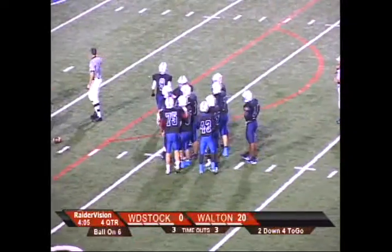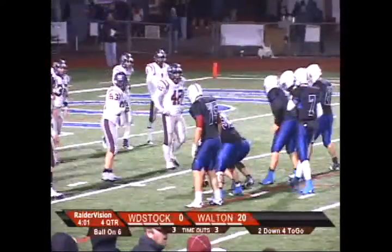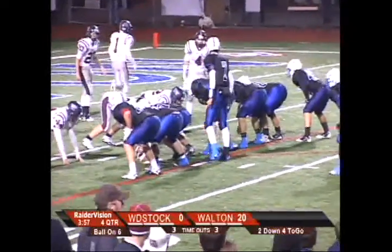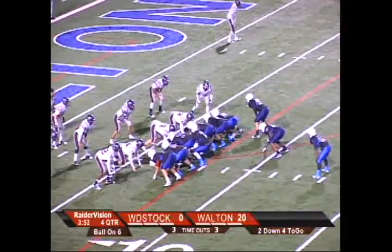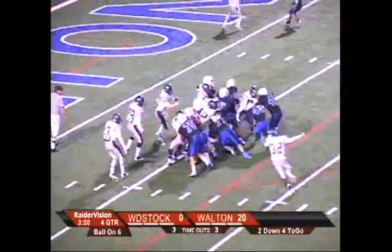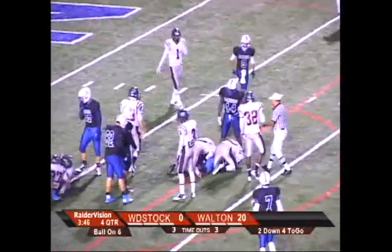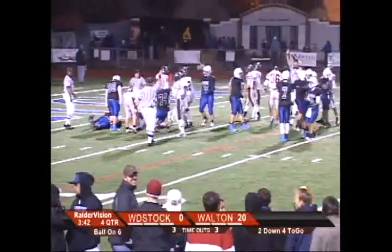Hayden Karp into the game, senior offensive lineman at left guard. This offensive line has done really well. Unbalanced line here. Kilborn takes the snap and hands it off, and that is Brooks on the carry. And Brooks is going to be pulled back. Forward progress will get him to about the 5-yard line. Should be 3rd down and goal now for the Raiders.